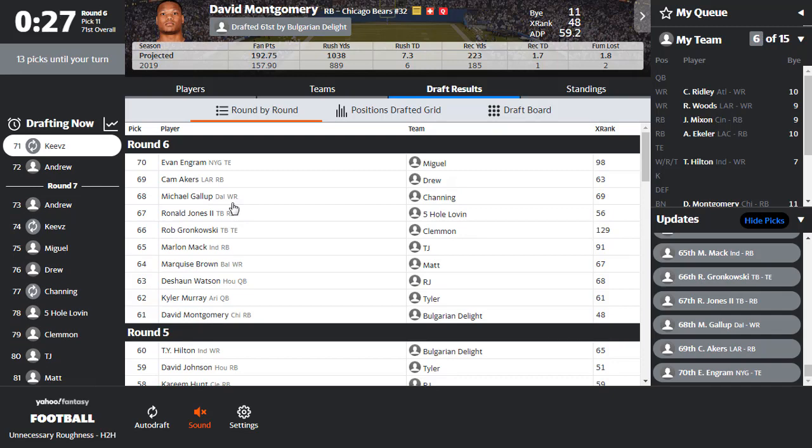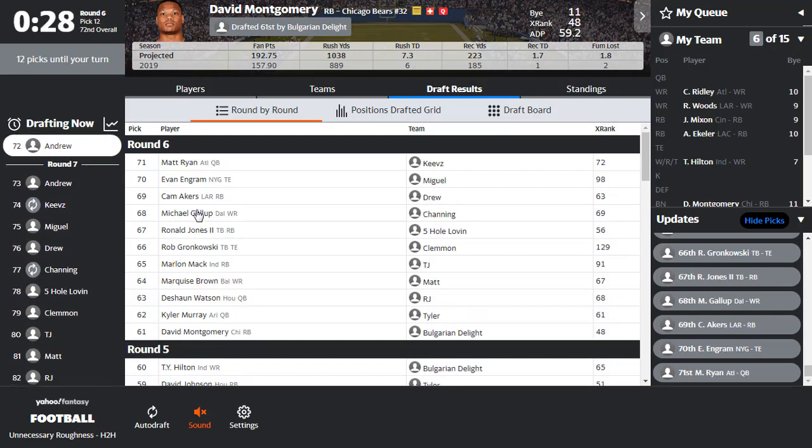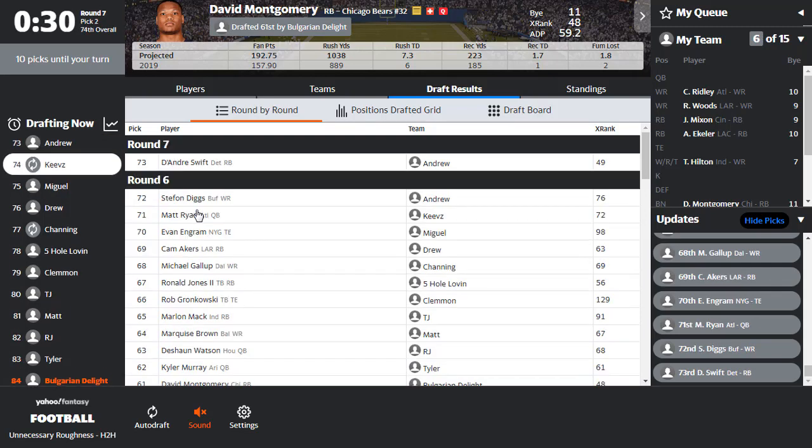Now, you see afterwards, Ronald Jones, again, someone we pointed out, a lot of upside. He's a potential guy that can be a steal, but how confident are you in that? You see Michael Gallup afterwards, decent value pick there. Cam Akers, Evan Ingram. So Evan Ingram is a tight end that we had mentioned that we could potentially go ahead and land. Unfortunate, because I think this means that we probably won't be able to select a Darren Waller.